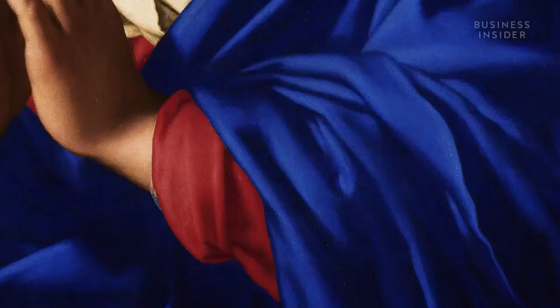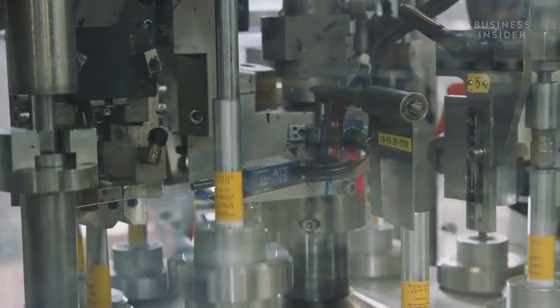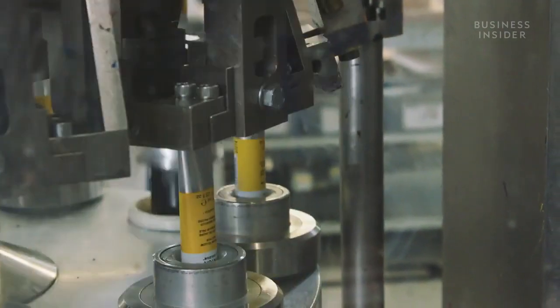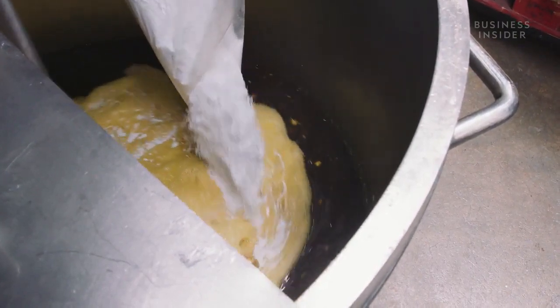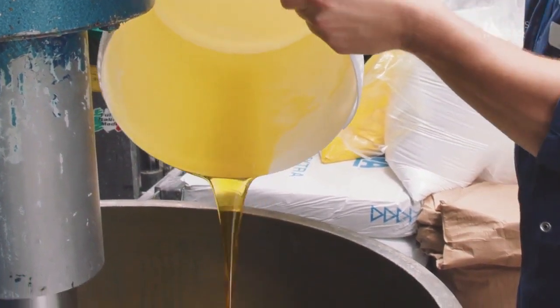Synthetic versions of many of these pigments have now been created. And while this means many are cheaper, some can still be difficult to produce. Cobalt blue, for example, has to be made by heating its components to 1,200 degrees Celsius. And once you have these pigments, they're tricky to work with. Winsor Newton has been making oil paints for almost 200 years, and its factory in France produces over 5 million litres of paint each year.